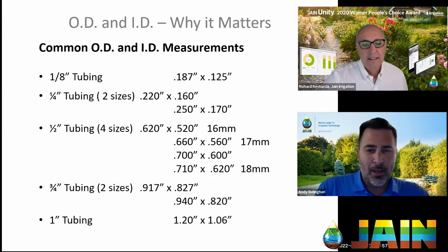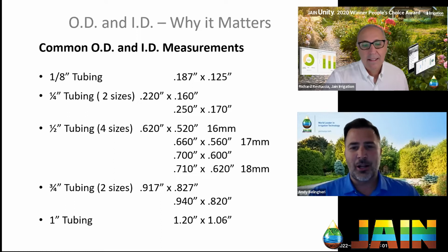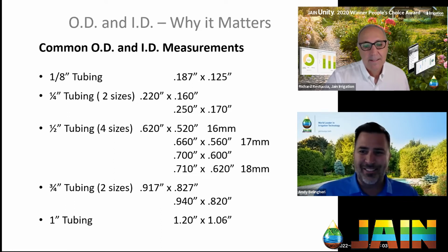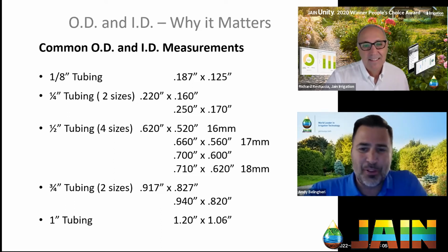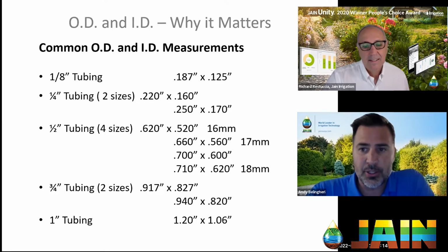Now that's great when you're installing something new and it's labeled. If you don't, we'll talk about that. If you don't know what size tubing you have, a couple little tricks for you. But typically, either in the catalog from the manufacturer, it'll list the size of the tubing, or on the packaging of the tubing itself, it'll list the size of the tubing. And these are important things to know when you're doing installation.